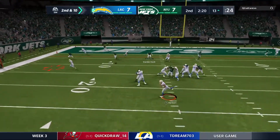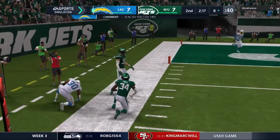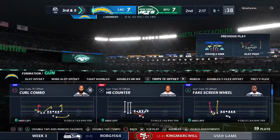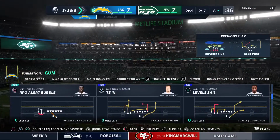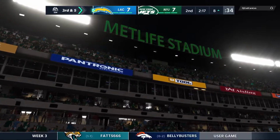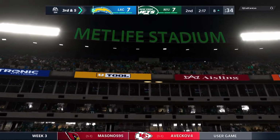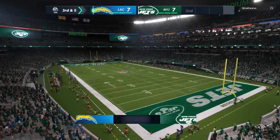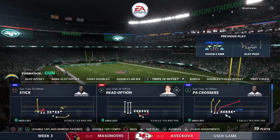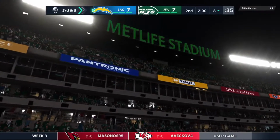To throw again. Herbert. He'll get this to Eckler. And he takes it inside the 10 to the 8 before he's out of bounds. 5 yards. Now it's 3rd and 5. That might feel like a little bit of a lost opportunity there for the offense, because the defense brought pressure that time. And sometimes against that, you can get out to your running back, and it can turn into a big gain downfield. What a nice job they did getting to him quickly and holding him to a short gain.